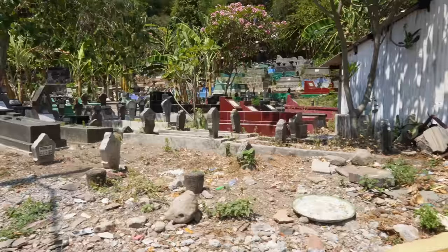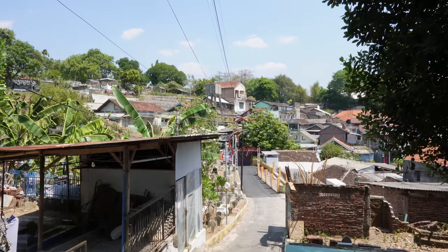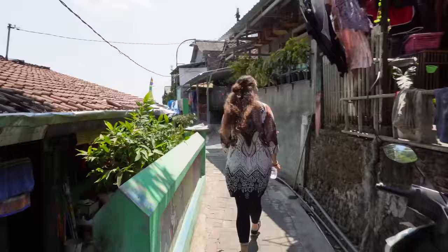This place is absolutely fascinating. Came across a graveyard, sort of in the center. And even the graveyard itself is very colorful, feels very alive. Just have a look out here at the view here. That's what we're kind of looking for at the moment. We're looking for a place to get a nice panorama view over this village, because I'm sure it is very beautiful because of all of these vibrant colors and artwork. We love this place. This is only the first stop today, so it's gonna be a long day of exploring Semarang.